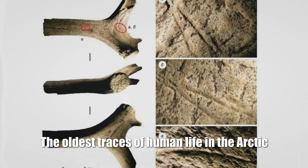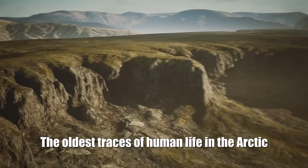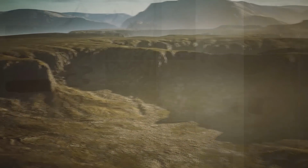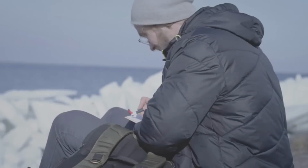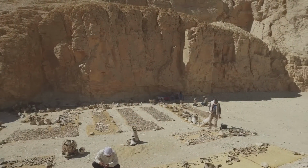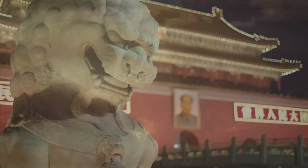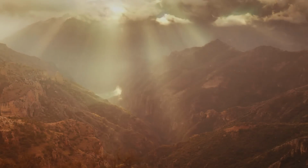The oldest traces of human life in the Arctic. Modern humans lived in the Arctic 40,000 years ago at the beginning of the late Paleolithic. This was found out by examining the bone remains of animals found in the archaeological complex in the Lower Ob. It is believed that a man of the modern type ended up in Europe and Asia 50–60,000 years ago, but scientists do not know where he lived before and how he passed the Ural Range.